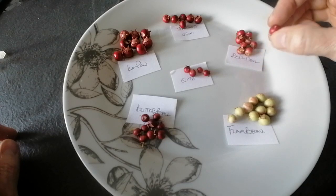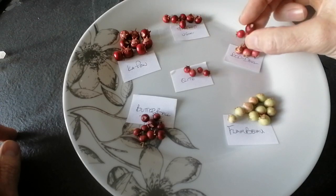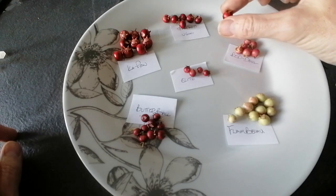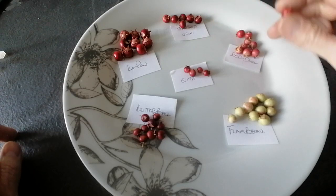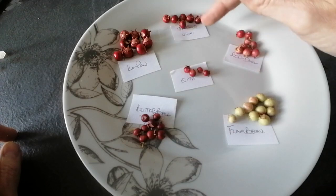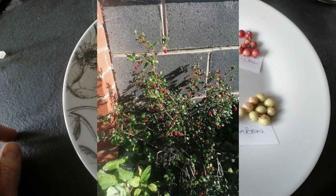Let's try Red Devil. Now, this is not my first time tasting all of these. I've actually been eating them as I've been out in the garden, so I've a reasonable idea of what they taste like already. Red Devil is slightly smaller than standard Ugni. You do get the odd berry that's probably about the same size, but for the most part they're just slightly smaller. These two varieties generally have an upright growth habit. This has more of a sprawling growth habit. Let's have a taste of this one.